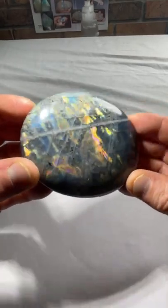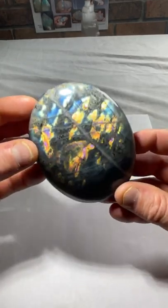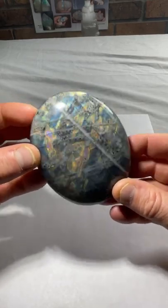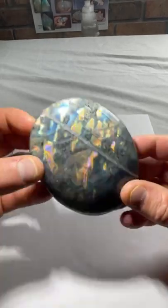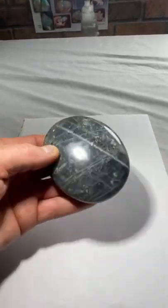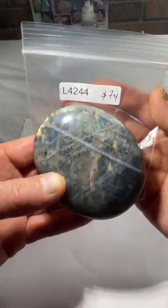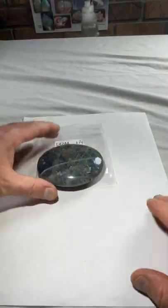Look, you got all this crazy color on one side, and then on the other side, it's totally different. It's got all these patterns in it. You can turn it. It looks different like this. It's like, what are you talking about? Okay, sorry, got carried away. $74 on that one. I'm telling you, this stuff is crazy. And they're all about in that price range. And we've got like, I don't know, 10 or 15 of them, something like that.